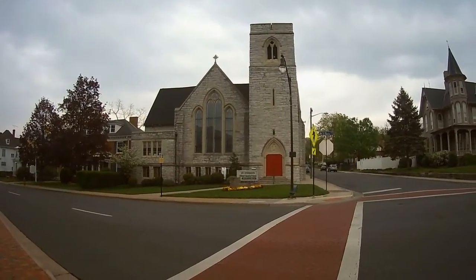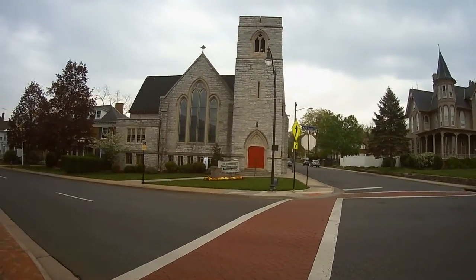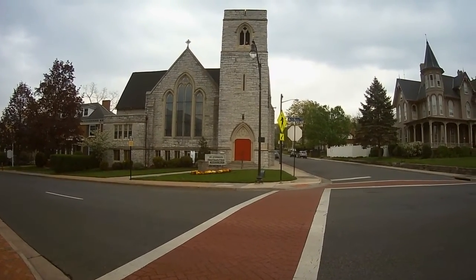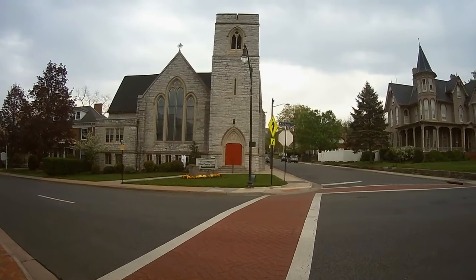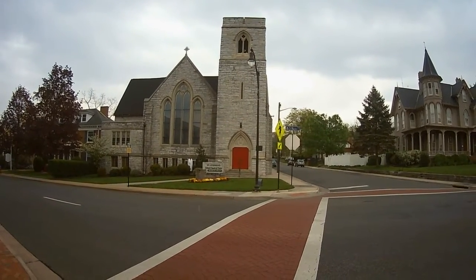Okay. St. Stephen's United Church of Christ, also built out of limestone with red doors, dates back to 1931. It was built as St. Stephen's Reformed Church and includes a cornerstone from 1897. The congregation formed in 1894 but used a building on High Street before moving here.